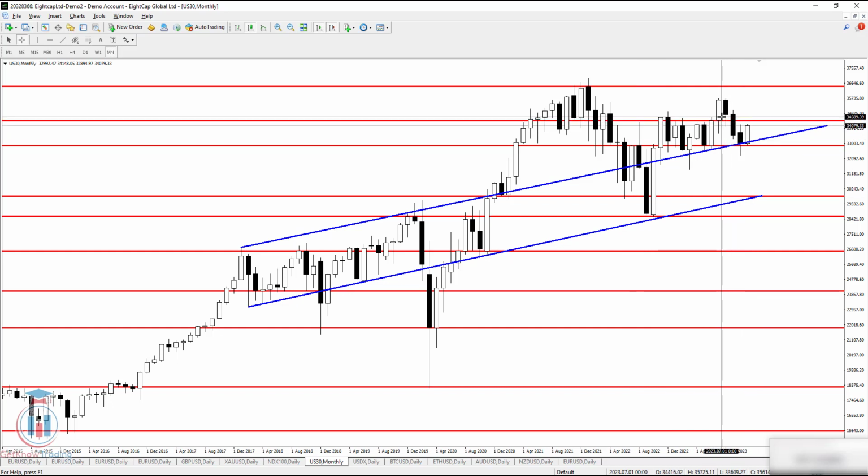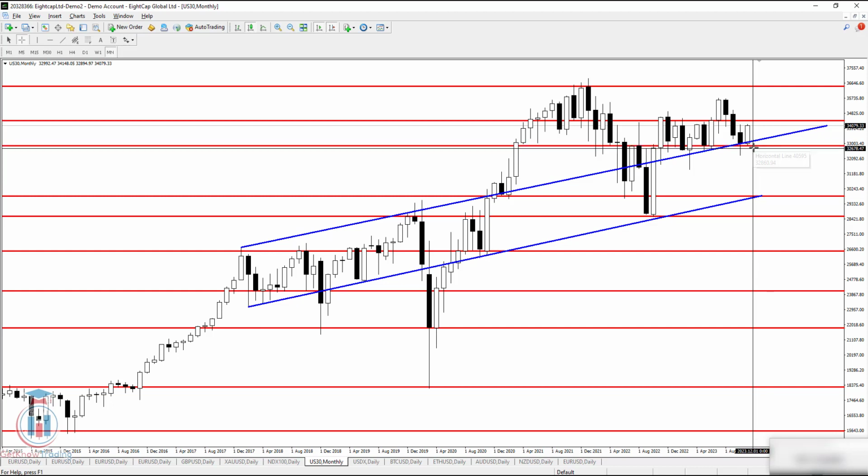It is 3460, let's round it, 3460, a very important level for the monthly time frame, but we have 4 more weeks until this month ends, so we will need to wait and see what happens on the weekly and also daily time frame. On the lower side, the very important level is this one here, 3270 and also 32800, a very important range, which is also a confluence of support.